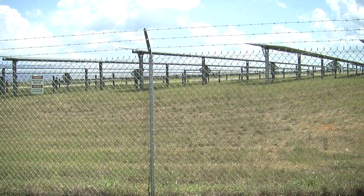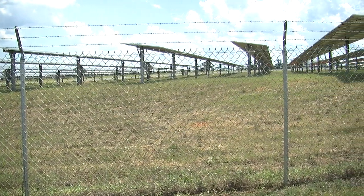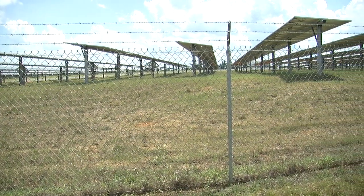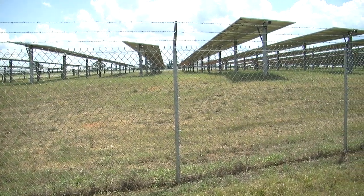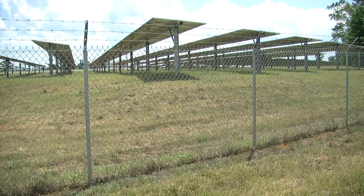The lifespan of a solar farm is typically 20 to 30 years. The modules all have a 20-year warranty on them. Most of the inverters have a 15 to 20-year warranty on them. Most of the deals are made for 20 to 30 years.